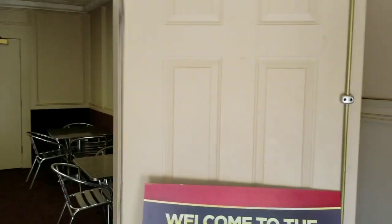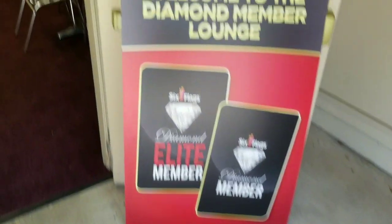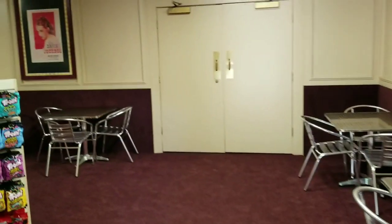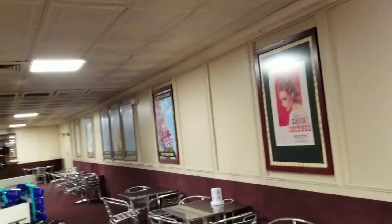This is interesting. It looks like it's open. We see a sign that says "Welcome to the Diamond Member Lounge." And in here is a lounge. Not very big, but it's definitely in here.